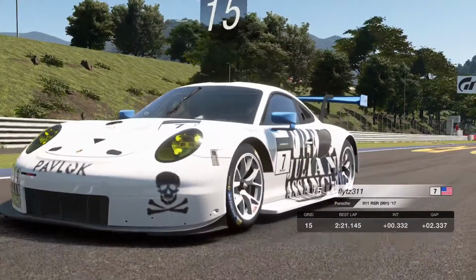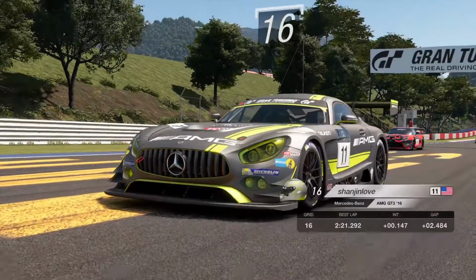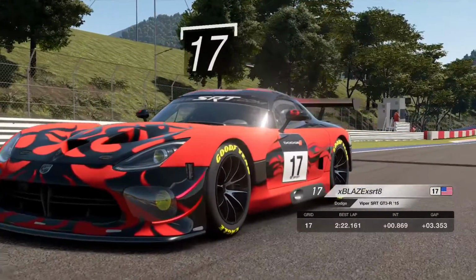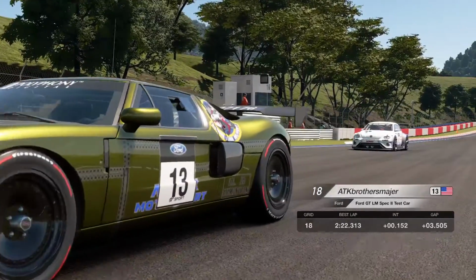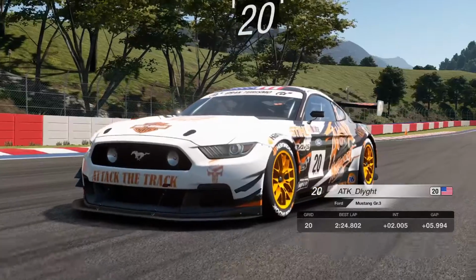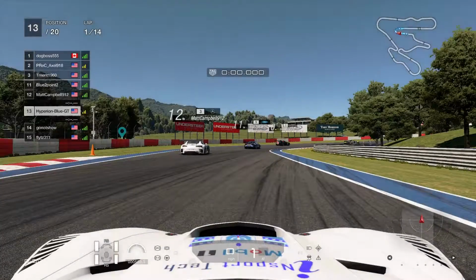15th place is Crisis 311 for the Porsche 911 RSR. 16th place is Chardin Love with the Mercedes AMG GT3. 17th place is X-Place XSRT8 for the Dodge Viper SRT GT3R. 18th place is ATK Brothers Major for the Ford GT. 19th place is JRC 13 for the Volkswagen Beetle. And last place is ATK Delight with a Ford Mustang Group 3.